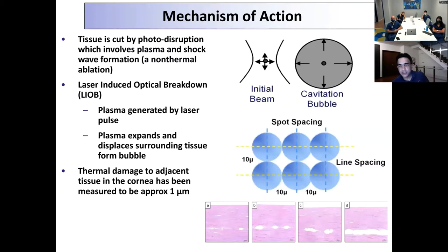Two of the things that you'll be familiar with using a femtosecond laser, that a technician will tell you, are spot spacing and line spacing. Now, typically, most people never change this when doing femtosecond laser flap creation. But you can change this and alter the energy if you're having issues with sticky flaps while you're doing the laser creation. What spot and line spacing means is the distance between the pulses.